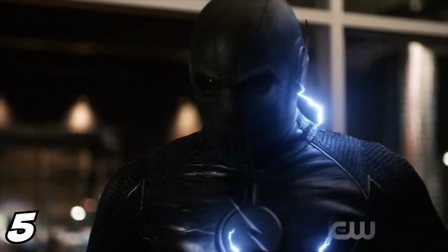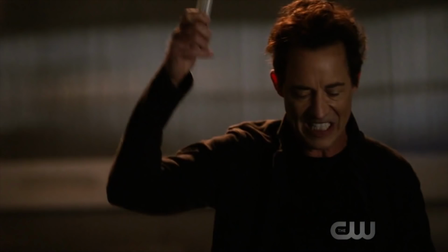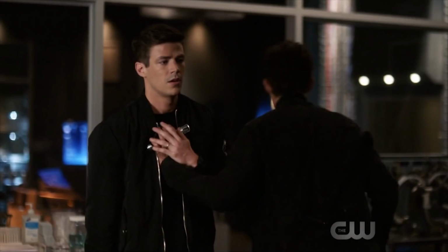But number 5, Barry and Nora versus Zoom, so they shot a little bit of new footage. Harrison Wells comes in, Barry gives him the idea that will help them find Jesse Quick to sort of keep him from destroying that device. That was the idea that he came up with during season 2. So it's not like Barry is making a really big change to the timeline. He's just giving him an idea that he had already come up with.